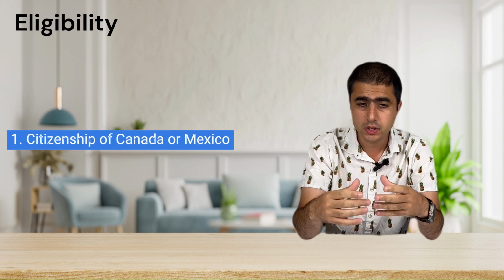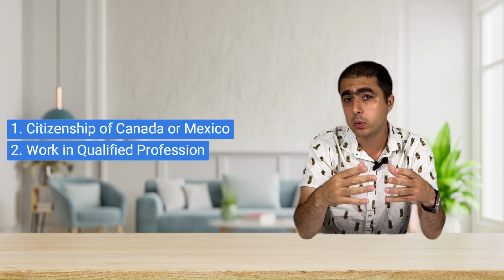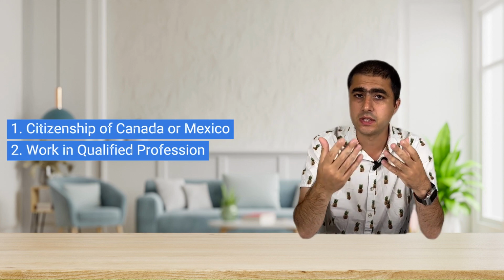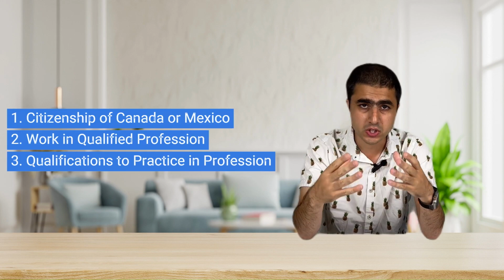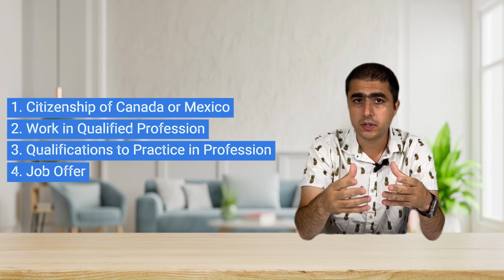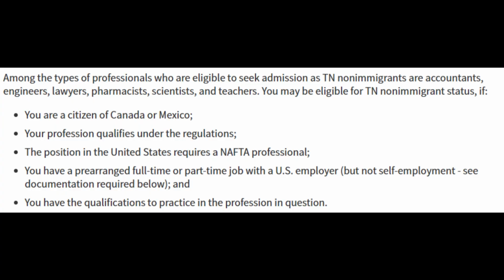To be eligible for a TN visa, you have to meet a few easy requirements. First, you have to be a citizen of Canada or Mexico. So a permanent resident of one of these countries is not eligible. Second, you have to work in a qualified profession, such as an engineer, scientist, accountant, lawyer, pharmacist, among many other professions. Third is that you have to have the qualifications or certifications required to practice in the profession. And finally, you have to have a job offer in hand from an employer in the US. So self-employment is not allowed.